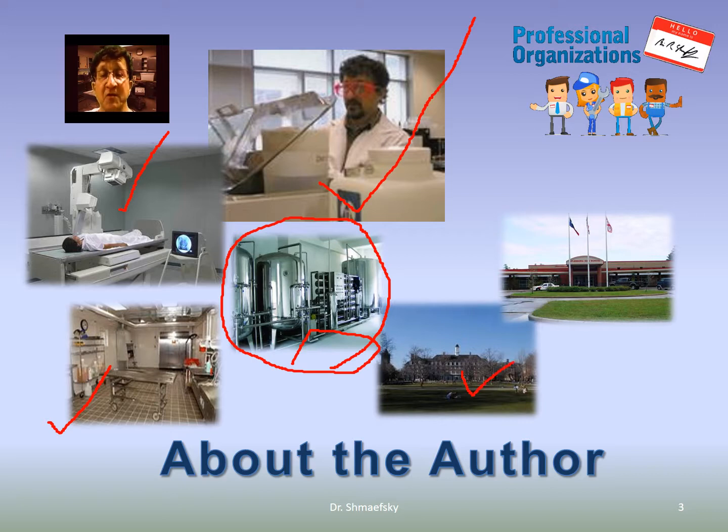Then I went on to university teaching, and eventually to where I am, where I'm teaching at a two-year college and at a high school.